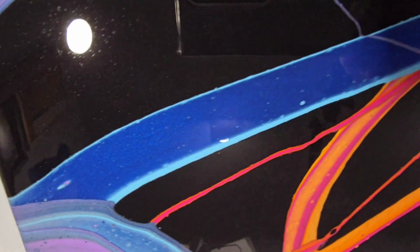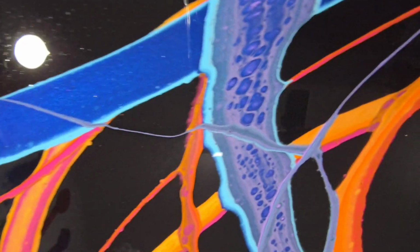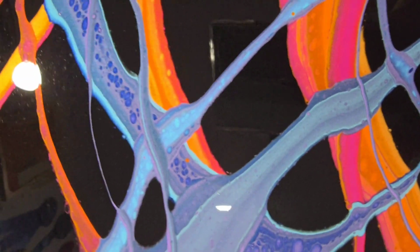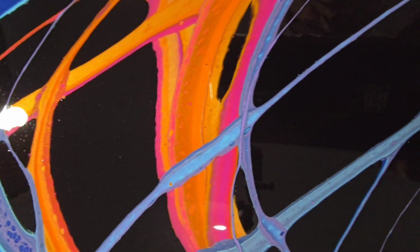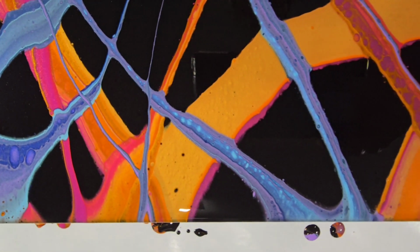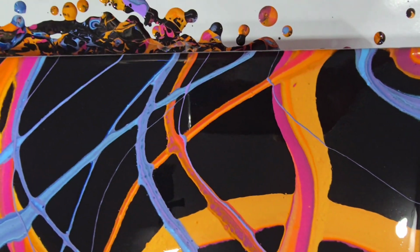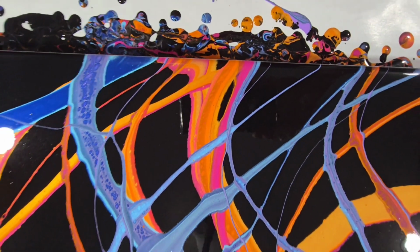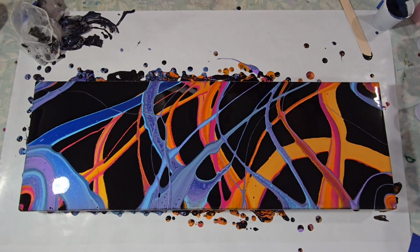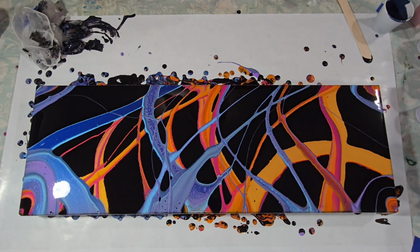Hopefully you can, I don't know if you can see the shimmer from the pigments, but it's definitely there. I love the varying widths of ribbon, the lines there. I love the skinny ones. And it should dry pretty much just like that. With this pouring medium, they're not going to splay out and move much at all.